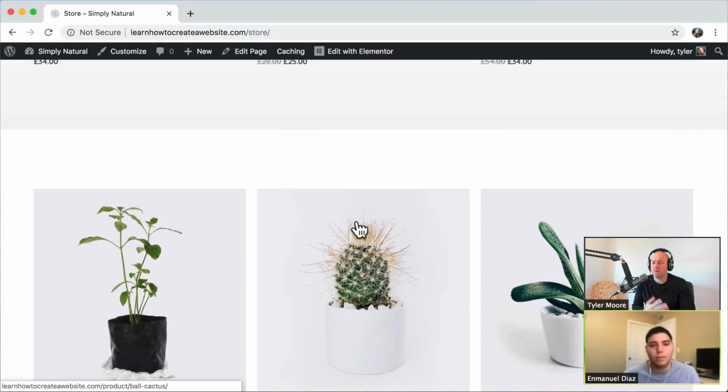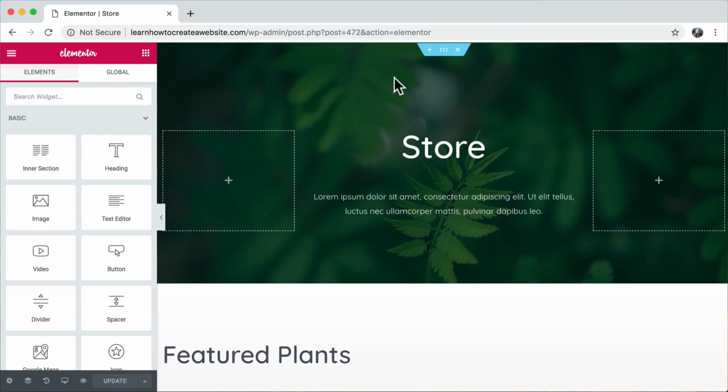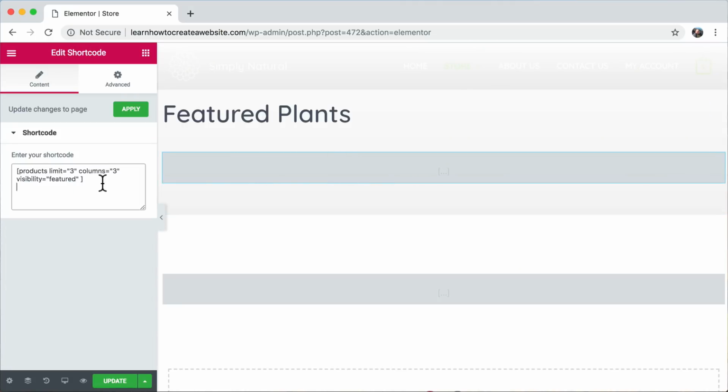But we want to show you how to do it in the way that most WooCommerce stores would be set up. So to do that, we have to delete all this content first. So just edit with Elementor. And it's pretty easy to delete all the content. Just click on this X right here. See, and these were all done with shortcodes. You click on it, and then it gives you the code.